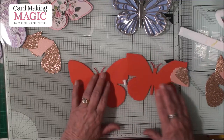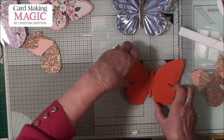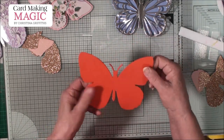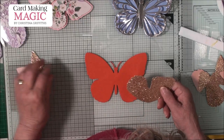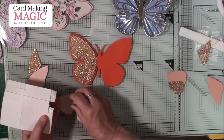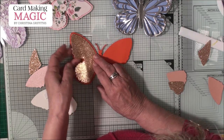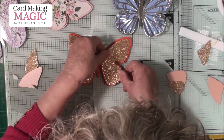And again, we're going to add this to the base. And again, make sure it's all married up. And the antenna. And now we can start to add in these pieces. And we'll add these pieces in there with some foam. So I'm just adding the foam pads around the edge. And this is the inner edge, so that the outer edge of the wings is still free. And we'll add this on there.